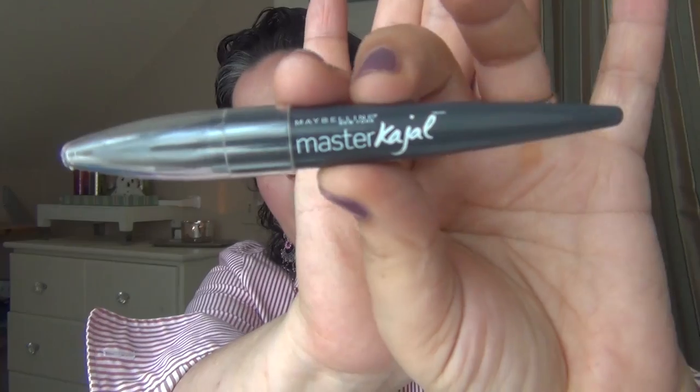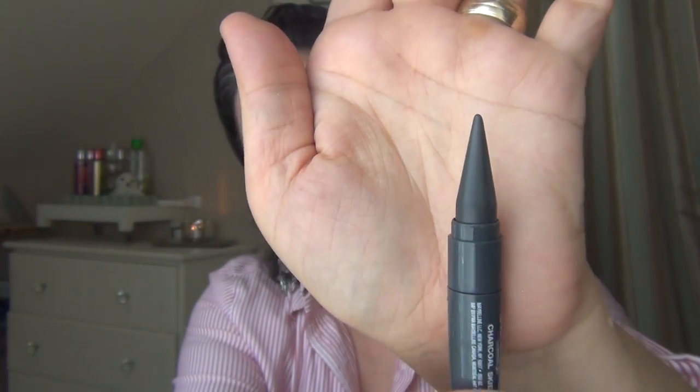For eyes, I bought this and I don't know how new it is. It's from Maybelline. It's called the Master Kajal. It's an eyeliner that doesn't require you to ever sharpen it. It's basically just this big tip, and once it's done, it's done. I like this. There's three colors. They have jet black, they have Charcoal Skies, which is the one I purchased, and they may have a brown or something like that. I only saw three at the store. I can't remember the third one.